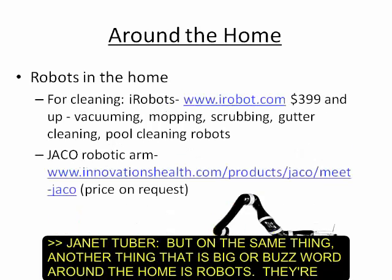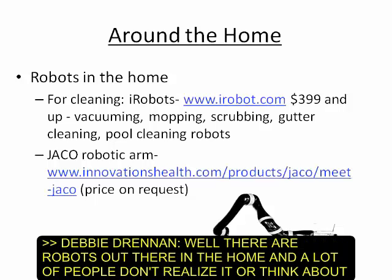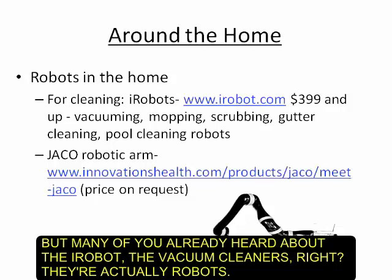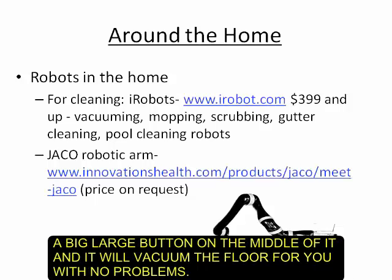But on the same vein, the other thing that's kind of a big buzzword for around the home is robots. They are actually having robot conventions and all kinds of things about robots in the home. And how can that be useful? Well, currently there are actually robots out there in the home, and a lot of people don't realize it or think about them as robots, but many of you have probably already heard about the iRobot vacuum cleaners, right? They're actually robots, and they're pretty pricey at $399, but the beauty of these robots is you put it on the floor, you push a big large button on the middle of it, and it will vacuum your floor for you.